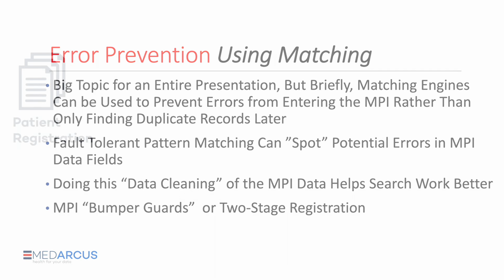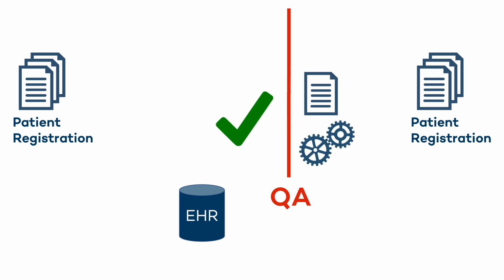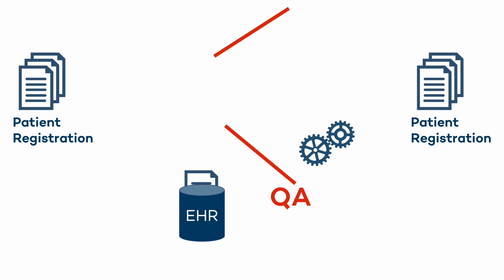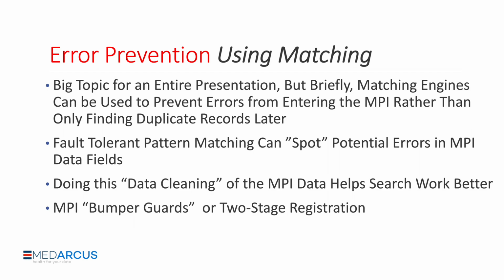So in the bumper guards example, every time a customer's registration staff did a search, that search was then piped over to the matching engine just to make sure there's not a patient that exists with that same exact demographics before they were allowed to proceed to register the patient. And 2-stage registration works the same way. And whether we do it for all the registration points or just a few that are problematic, every time there's an attempt to store a brand new record in the MPI, the matching engine grabs it and confirms that there are no other patients that are similar. And this is why we use the pattern matching in this technique, because we're looking for similar records that are close enough to make us double check the entry, not exact.